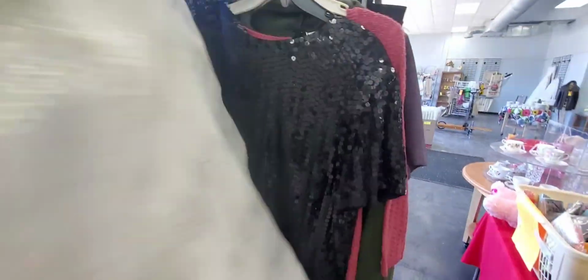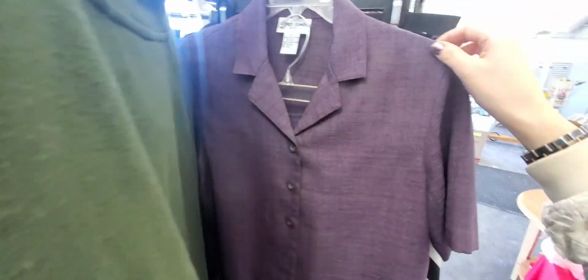Now, I like this crinkle texture on this skirt that was vintage, but again, it just wasn't interesting to me. Now, I saw this top last time. It is sequins and silk. However, it is missing some sequins, and I just don't want to deal with that. There is a modern branded skirt. You could tell how cheap it was by the strings hanging off the elastic.